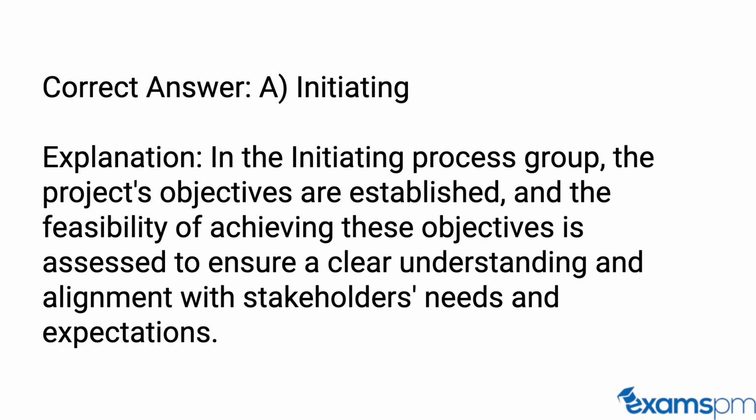Correct answer: A. Initiating. Explanation: in the initiating process group, the project's objectives are established, and the feasibility of achieving these objectives is assessed to ensure a clear understanding and alignment with stakeholders' needs and expectations.